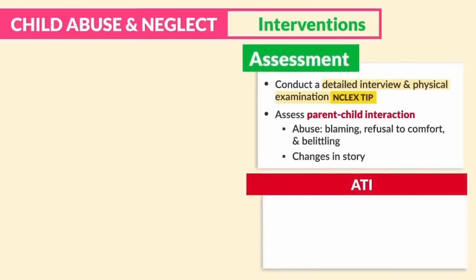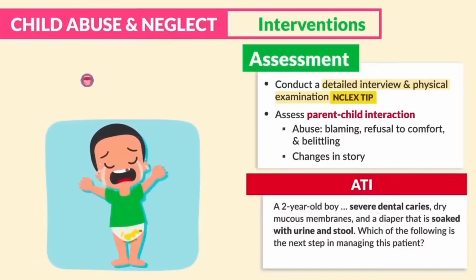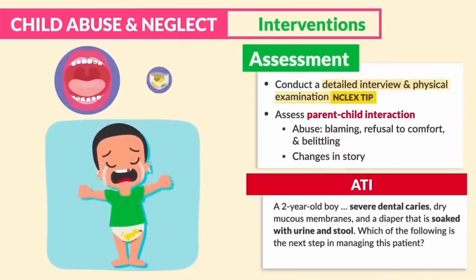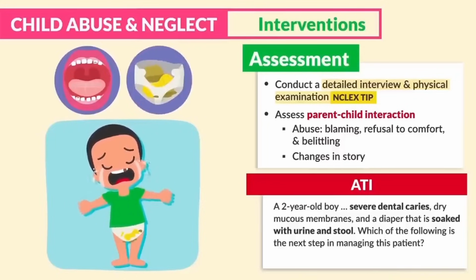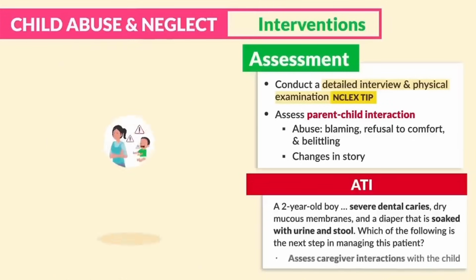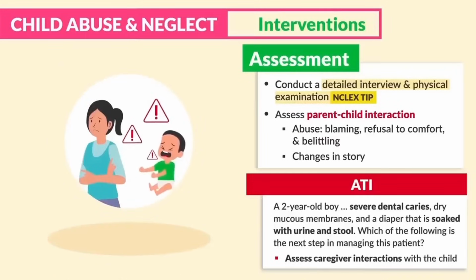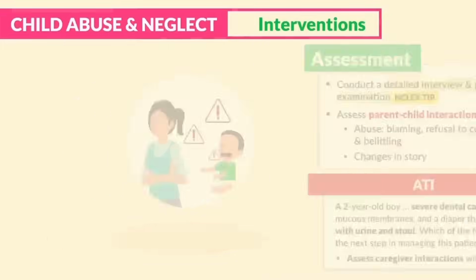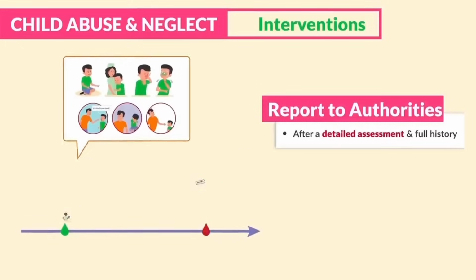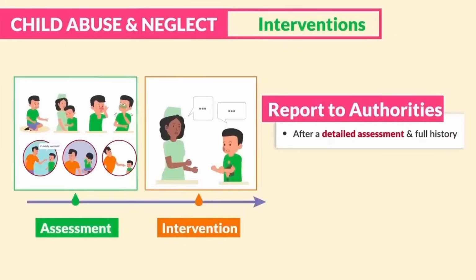So ATI mentions, a 2-year-old boy with severe dental caries, or basically cavities, dry mucous membranes, and a diaper that is soaked in urine and stool. Which of the following is the next step in managing this patient? Assess caregiver interaction with the child. Yes, this must be done to assess for abuse. Now, reporting to the authorities is only done after a detailed assessment and even full history. Because remember, in the nursing process, assessment comes before intervention.